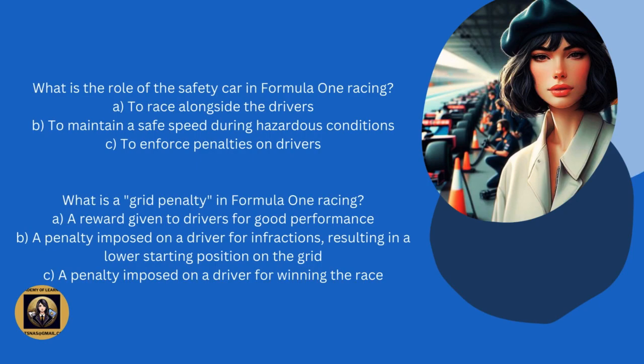What is a grid penalty in Formula One racing? A, a reward given to drivers for good performance? Really? I don't think so. B, a penalty imposed on a driver for infractions resulting in a lower starting position on the grid. That sounds good. C, a penalty imposed on a driver for winning the race. That's not very logical, is it? I'm going to go with B. How about you?